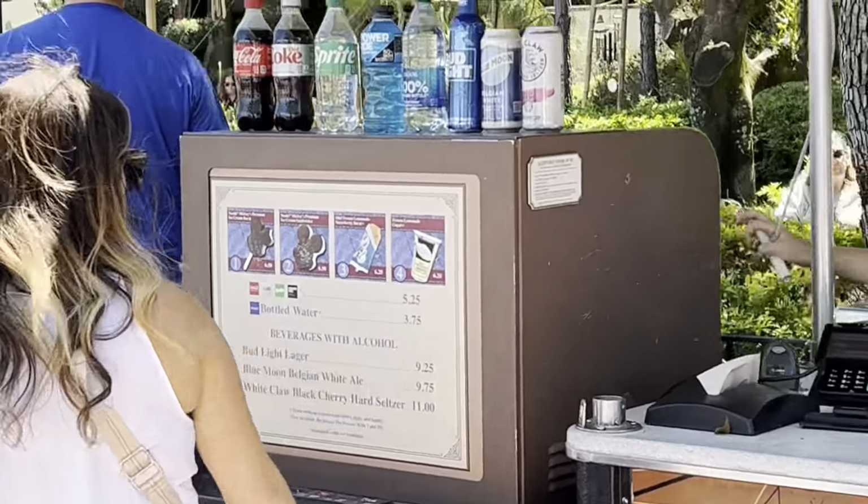Made it up to the center point back here in the middle of all the nations. This is the United States. Got the American Adventure. This is a really neat show if you want something really fun to do. Smokehouse restaurant.